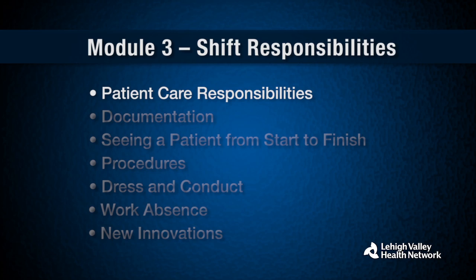This also applies to any other time a student may be leaving the department prior to the end of his or her shift. Please notify the attending or supervising physician any time you leave the department. It's very important to keep us informed where you are, where you're going, and how long you'll be gone.